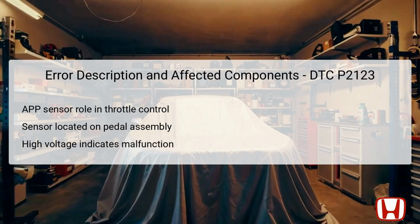When high voltage is detected, it may indicate issues such as a faulty sensor, poor electrical connections, or electrical shorts in the circuit. In essence, a circuit high voltage condition prevents the PCM from receiving accurate throttle position data, potentially leading to impaired engine performance and creating diagnostic trouble code DTC P2123. Accurate diagnosis and prompt repairs are essential for restoring normal vehicle operation.